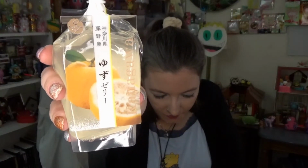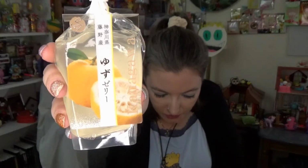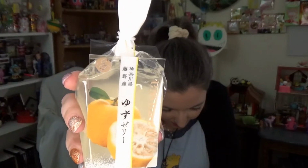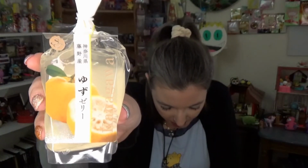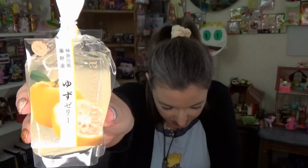Kanagawa. Fujino Yuzu Jelly. Yuzu, favorite fruits. This jelly perfectly encapsulates the essence of this beautiful fruit. Try chilling it in the fridge for a refreshing experience. Common allergens? None.